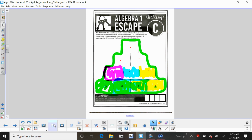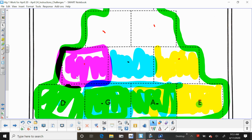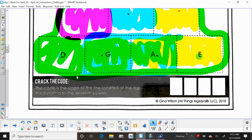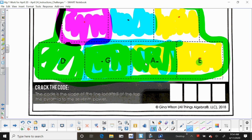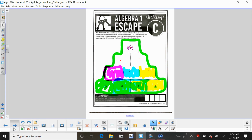Okay, so how do you crack the code for C? Well, if you look down here, the code is the slope of the line at the top of the pyramid to the 7th power. So whatever this guy is up here at the top, right here, yep, right here. Okay, whatever that slope is, raise it to the 7th power, and that's your code. Looks like it's going to be a 4-digit number. Okay, that's challenge C.